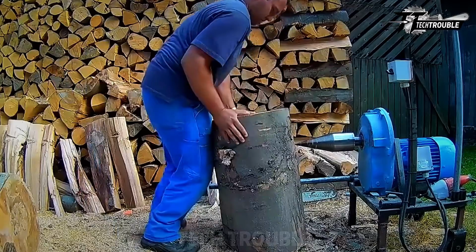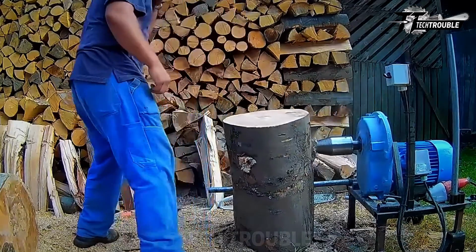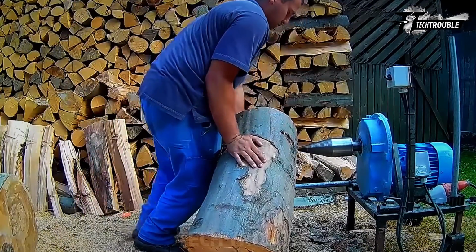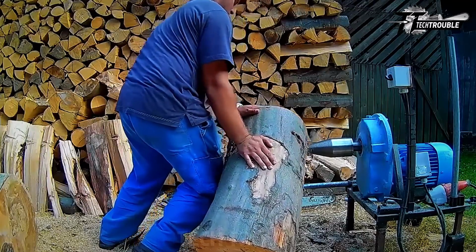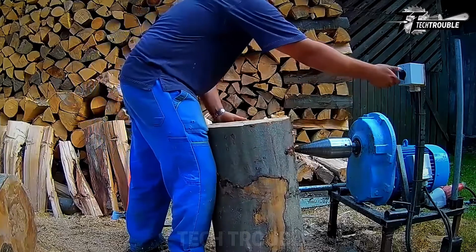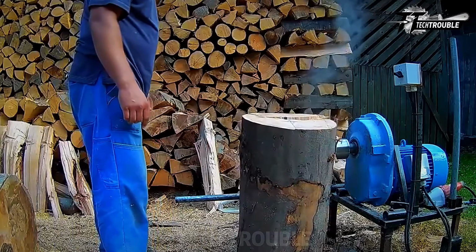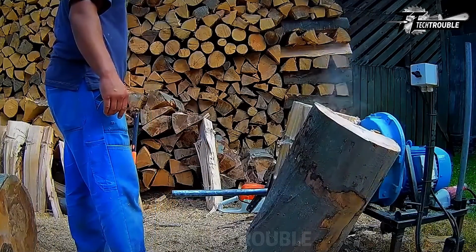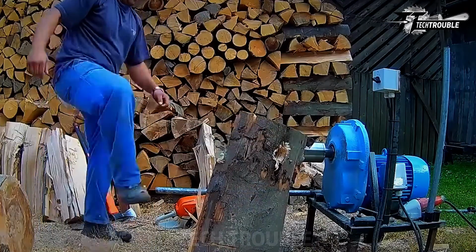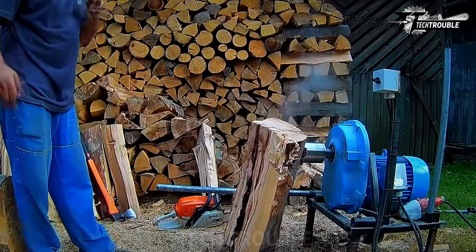Raw power, no apologies. This electric cone screw splitter doesn't ask, it rips. Mounted on a rugged steel frame, the high-torque rotating screw drills straight into massive logs, splitting them apart with violent precision. No hydraulics, no complicated setup, just pure mechanical aggression. With each rotation, the cone bites deeper, forcing the grain to give way and the log to burst open effortlessly. It's loud, fast, and dangerously effective, exactly how serious firewood production gets done.